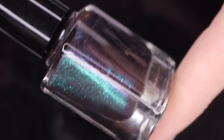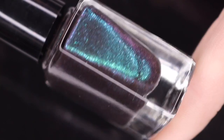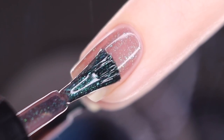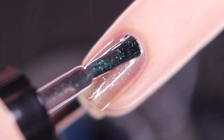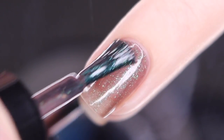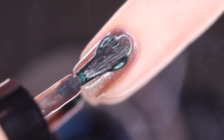So next up is the Book of the Beast. This is described as an alluring red-toned brown jelly base with a blend of turquoise blue shifting duochrome and green to purple shifting shimmer. So again, this one is supposed to be opaque in 3 to 4 coats. I'm going to go ahead and show you what it looks like at 3 today. So here's a look at that first easy coat. Super, super sheer, but nice and smooth coverage. I'm going to go ahead, complete this coat, let it dry down, and then show you how it built up for me with a second coat.